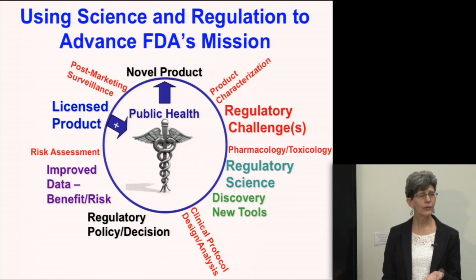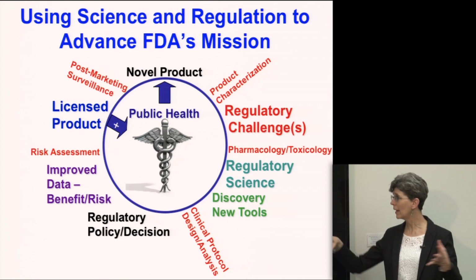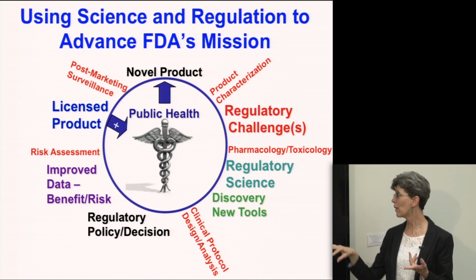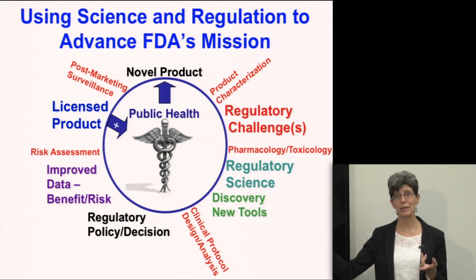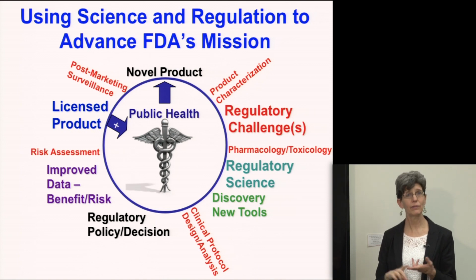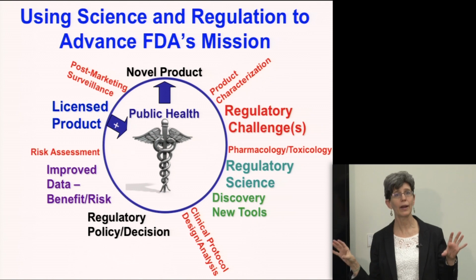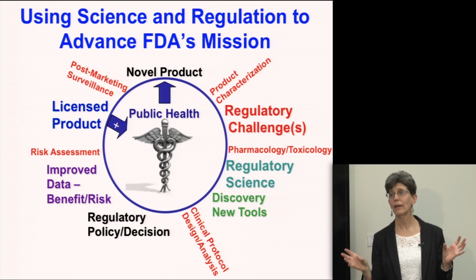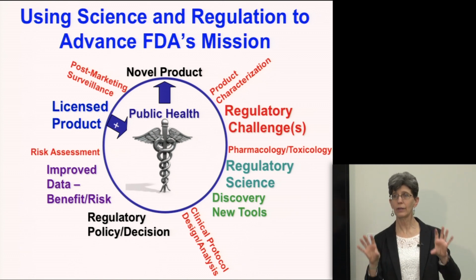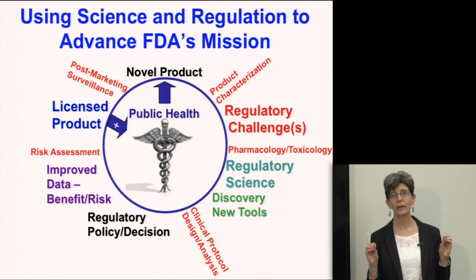Some of the things that are unique to the FDA scientist who's a part of this machine is that, first of all, we know the kinds of questions that need to be answered. Secondly, because we're inside the FDA, we can see across a whole portfolio of products. So we may be able to identify gaps in knowledge that could advance a whole product class forward as opposed to an individual product.